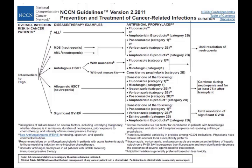For allogeneic stem cell transplant patients, you want some antifungal prophylaxis, but it can be fluconazole, it can be micafungin, it can be itraconazole, voriconazole, posaconazole. Take your choice. If you have a patient with allogeneic stem cell transplant with significant graft-versus-host disease, those patients do benefit from anti-mold prophylaxis. So you want an agent with anti-mold activity, such as posaconazole or voriconazole. There's less data with echinocandins.